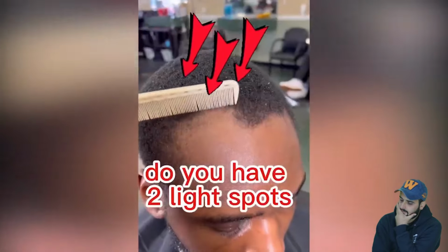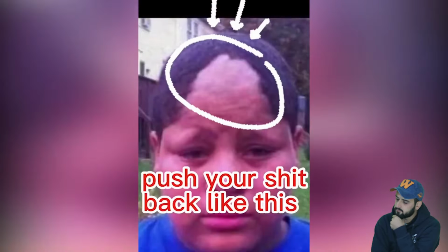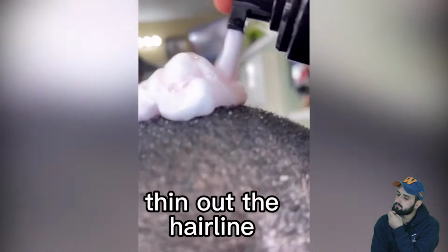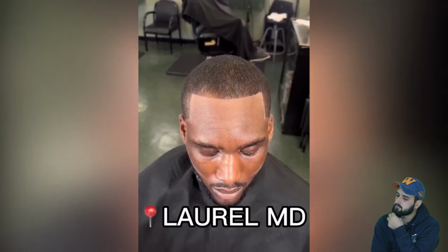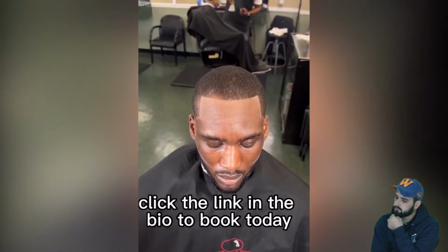Do you have light spots? Do other barbers push your hairline back like this? To fix it, I thin out the hairline and lay down the waves, and then I'm gonna prep the skin up, line it up real natural, then boom, that's the end result. If you're in Lower Maryland and got an issue with your hairline, click the link in the bio to book today.